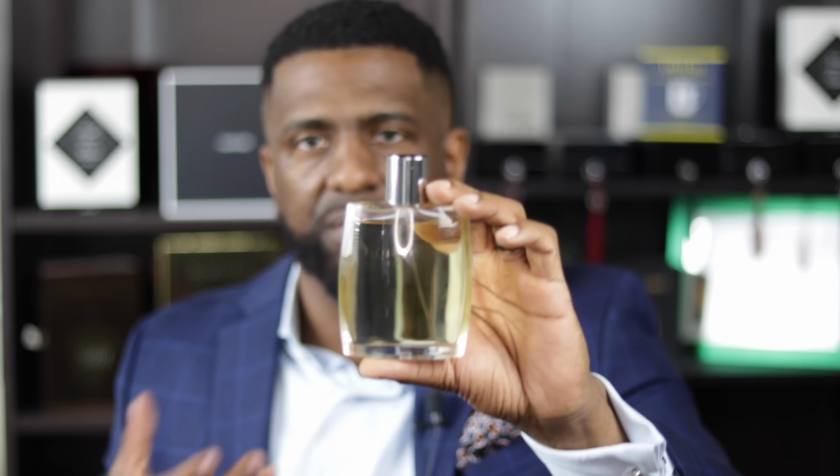I think some musk, vanilla. This is just a great classic scent. I think it has lavender in it as well, so it gives you that very gentlemanly, sophisticated quality to it. The right amount of sweetness, not too sweet, but man, I really like this one. This is a nice year-round signature scent.